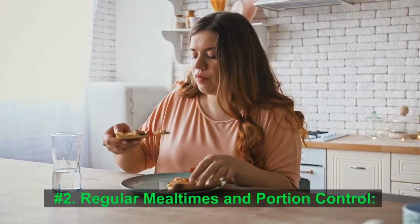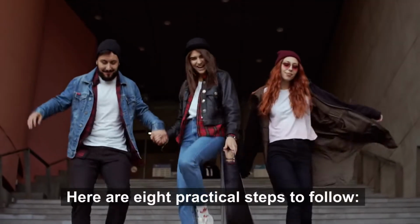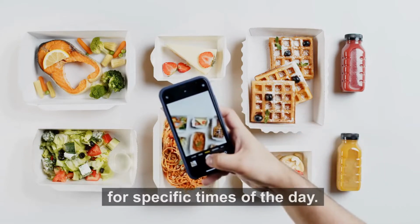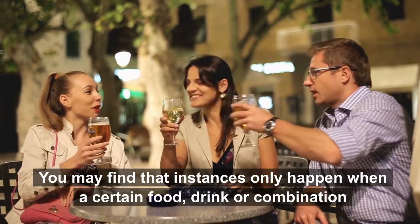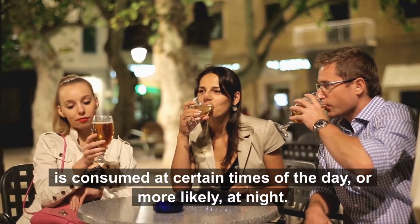Number 2. Regular meal times and portion control. Here are 8 practical steps to follow. 1. Make a point to limit your food portions and to schedule your meals for specific times of the day. You may find that instances only happen when a certain food, drink or combination is consumed at certain times of the day, or more likely, at night.